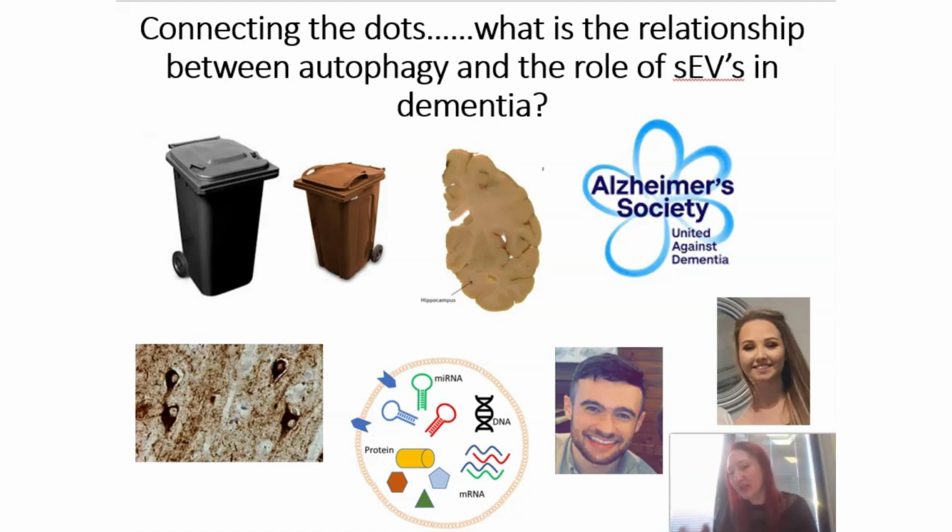And this is the really juicy bit. If we look at different types of dementia, if we do a comparison between normal, non-diseased aging, shall we say, and Alzheimer's, and the different subtypes of frontotemporal dementia, is there a variation in those EV cargoes? And we've managed to bring on board some outstanding students. So we've got Joe and we've got Shannon, who have joined this project and are doing amazing work, even though they've only been here a couple of months.